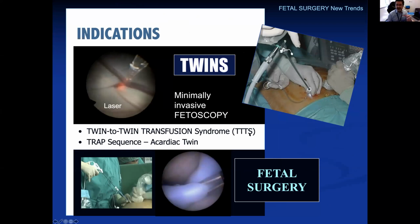Another condition is TAPS, which is similar. And also when one of the twins is acardiac, there is the TRAP sequence. You will see that this acardiac twin is like a teratoma, so the healthy baby is pumping to the acardiac twin, making trouble. So what about twin-to-twin?